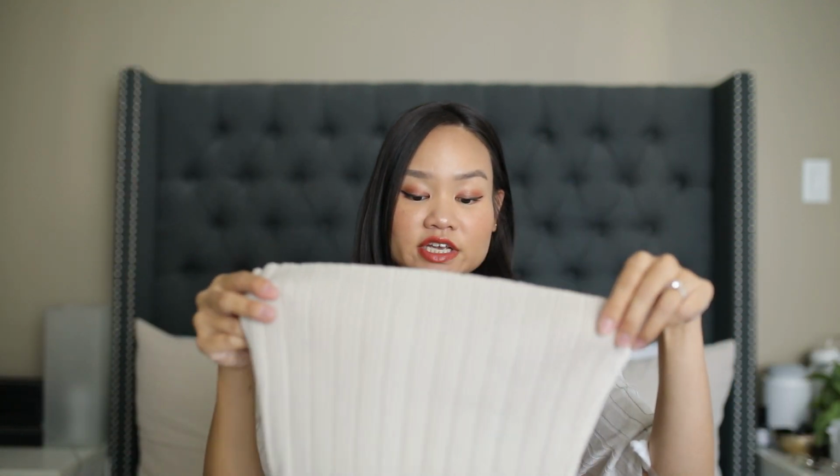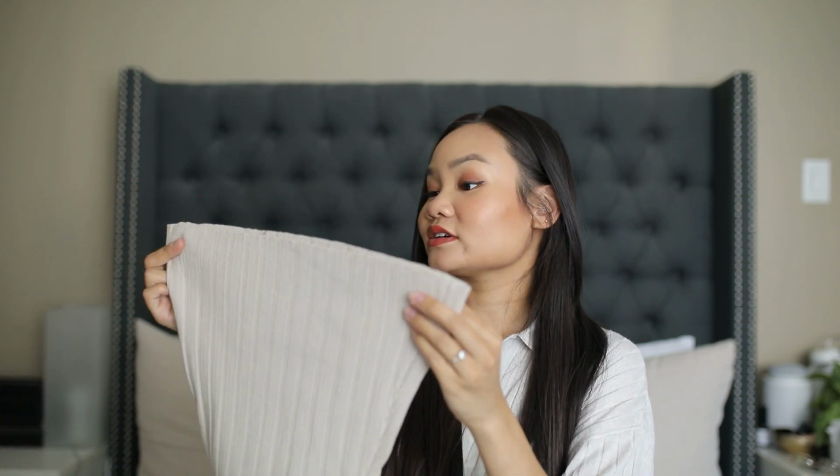Thick rib knit material, so it's going to keep you really nice and warm in the cooler fall weather. And the bottom is actually a really aggressive bell bottom. I haven't worn pants that are this flared since maybe grade 6, so I was a little bit apprehensive about it. But then I thought about it.